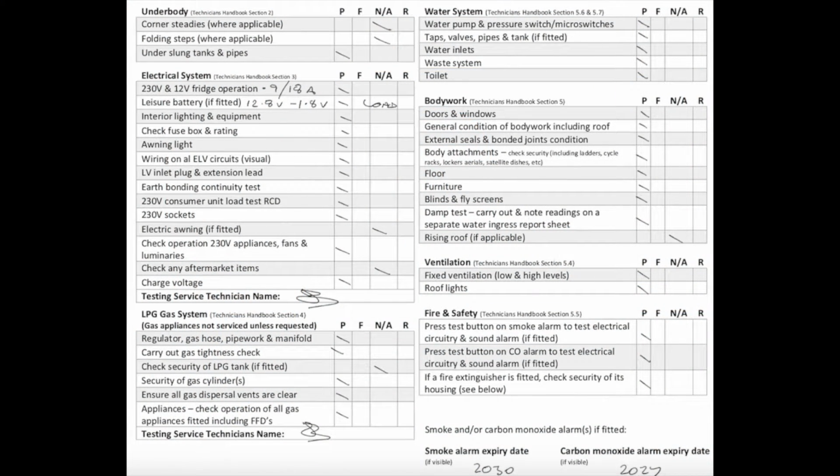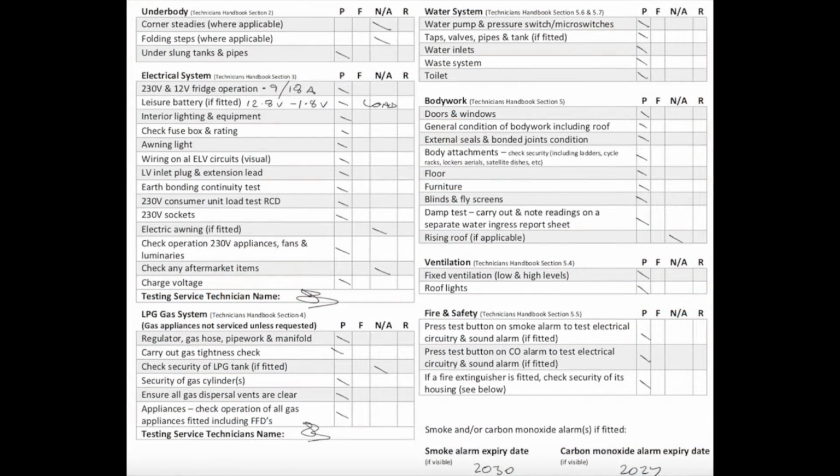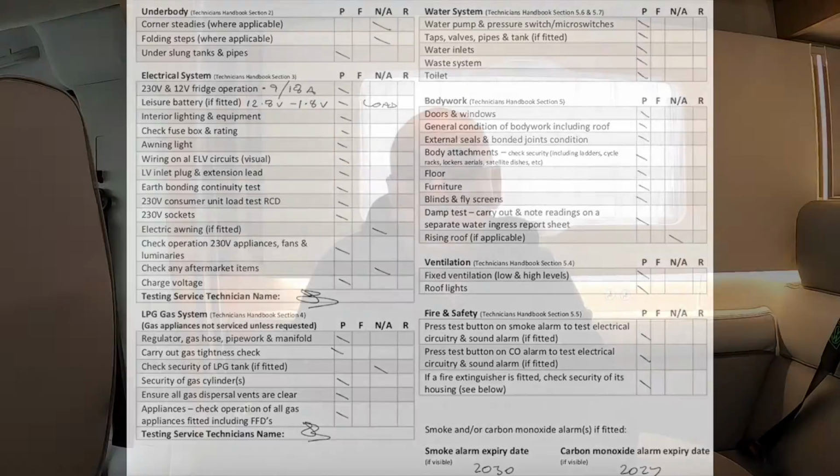Then, of course, for me, the most important part, the gas system. So, of course, you've got the regulator, gas hose, pipework, manifold, carry out a gas tightness check. Now, one of the things that Jamie does every time is he's got a meter that's reading, obviously, inside the van. You vacate the van with the door shut, and it's just checking that there's nothing untoward leaking into the van. This is your safety at the end of the day. Then, of course, the water system. For us, the Truma heating system. And then fire safety, because, of course, we've got a smoke detector, and we've got a carbon monoxide detector, and the fire extinguisher. So all these things are checked.